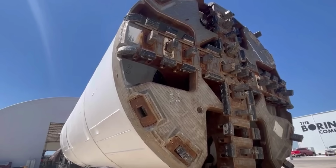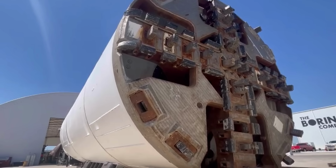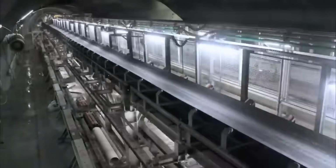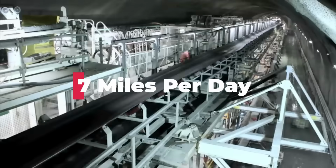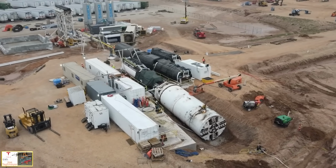Prufrock 3 is an updated design that will hopefully alleviate the reliability issues with version 2, and according to the Boring Company, Prufrock 3 should be capable of digging much faster with an ambitious goal of hitting 7 miles per day. That's probably not going to happen anytime soon, but if Prufrock 3 is anywhere close to that ability, then we should see it launch and resurface at Giga Texas on the same day.